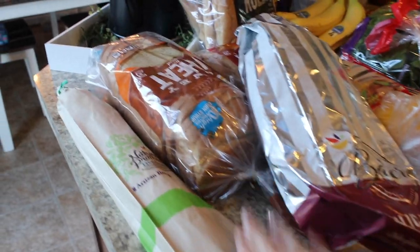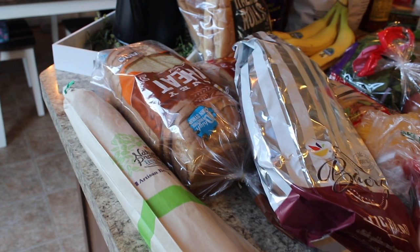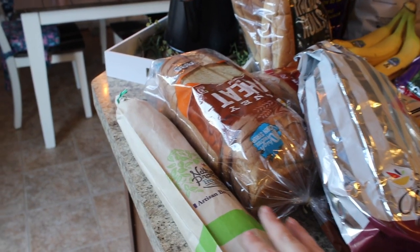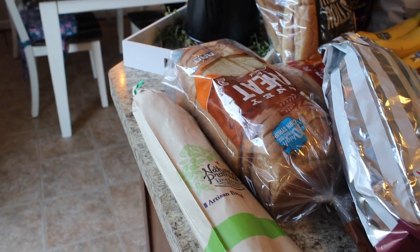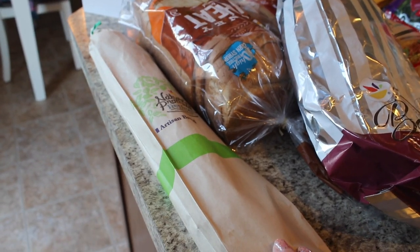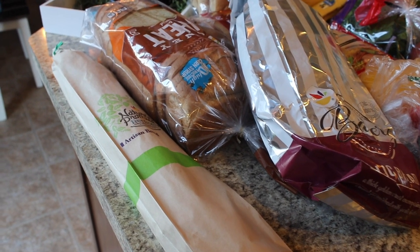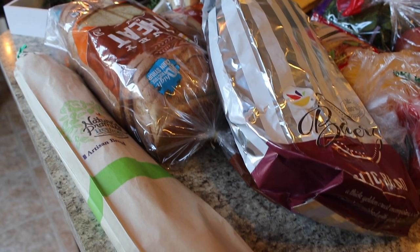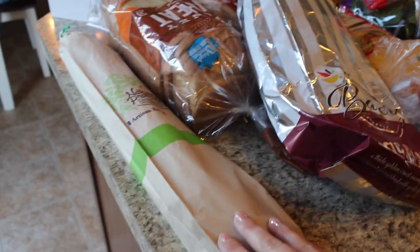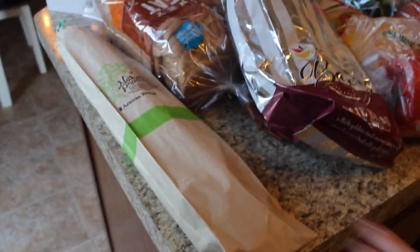So this week I got some more bread than normal for sure. I got a lot of bread. I got a French baguette. This is for the crab legs I'm going to be doing coming up for dinner one night. I didn't really know what to do. My husband said he would just eat bread with the crab legs. So I got just a baguette for that, just kind of fancy bread.